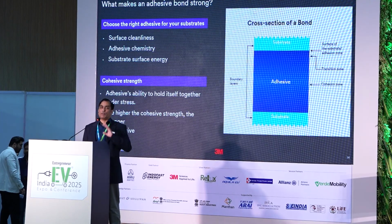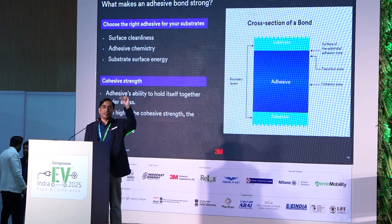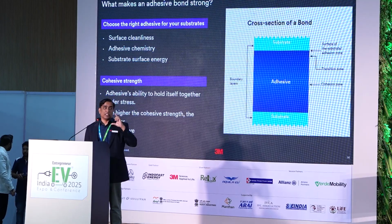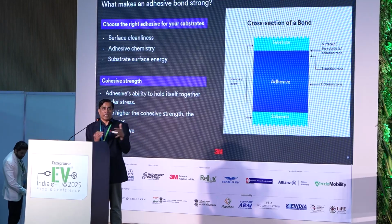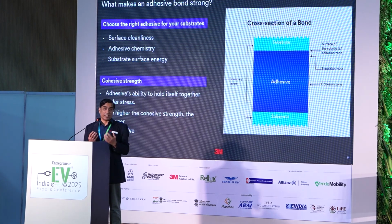What we see when we bond or assemble two things together is you have adhesive at the interface, right? So that's all we see. But what we don't see is the internal strength of the adhesive, because the internal strength is very critical. Remember, I talked about stress balance when we bring in two materials together. And that's where the adhesive's ability to hold itself under stress becomes critical.